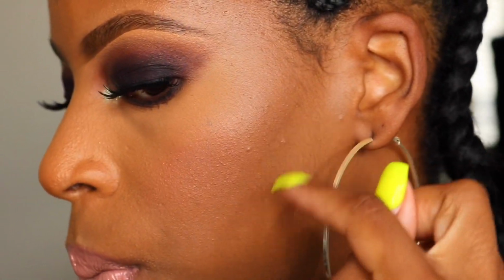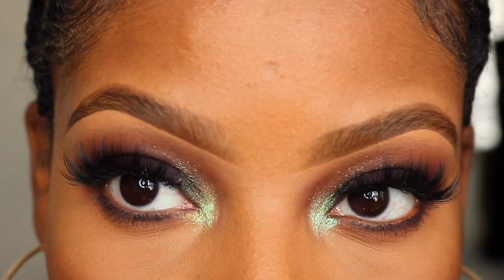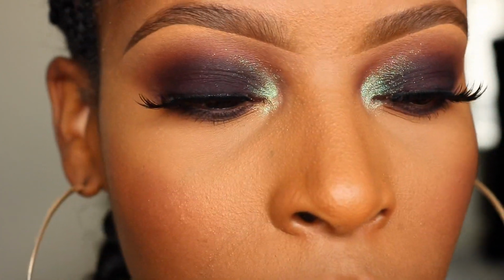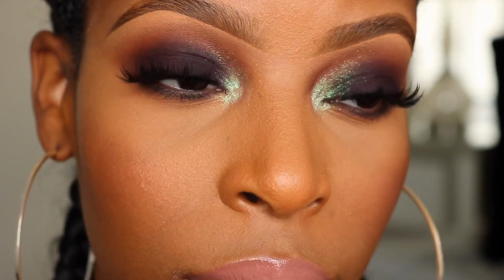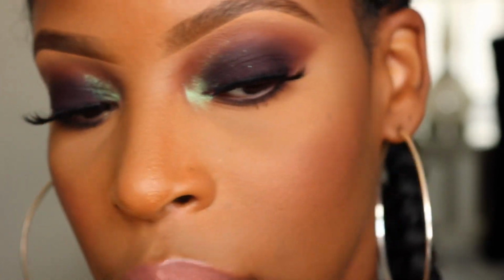I had some scarring over here from some previous breakouts, and I can't see it even though this foundation is a medium coverage. The only thing I will say about this foundation right now is that I have a lot of texture on my nose and on my forehead, and while I don't think it enhanced the texture, it didn't really blur the texture. So if you're concerned about texture, I don't think this foundation is gonna really cover or conceal that. But other than that, I feel like it looks really, really good, especially for it being just medium coverage.